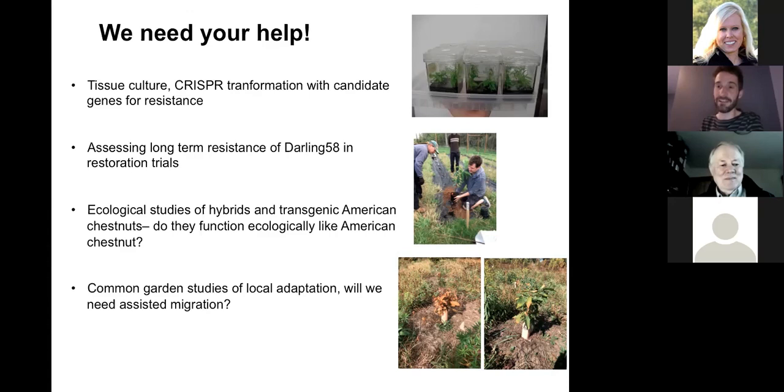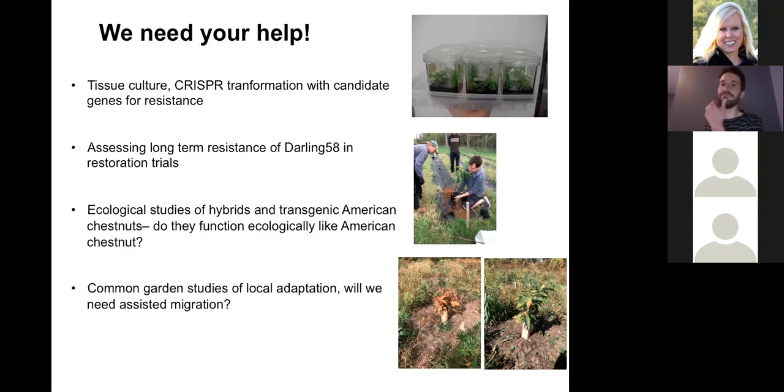I also am not going to totally rely on that transgenic tree until we have long-term resistance data, and we might need the partial resistance from the hybrids combined with that gene. So all of those are on the table. We have a lot of different paths that we can take going forward. Gotcha. Well, thank you very much.